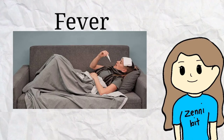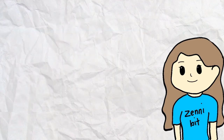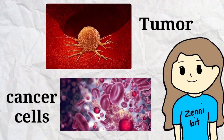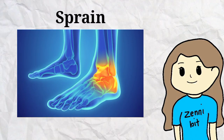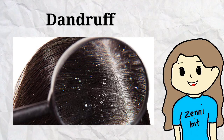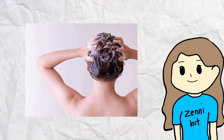Fever. Paragis grass can bring down a high fever. Cancer. It has antioxidants that can fight tumor and cancer cells in the body. Wounds. It is trusted that putting a small amount of paragis leaves on the harmed parts of the body will enable it to heal quickly. Dandruff. It can minimize the appearance of dandruff. Mix the leaves and stem with coconut oil, utilize it as a cleanser, and gently massage it on your scalp.